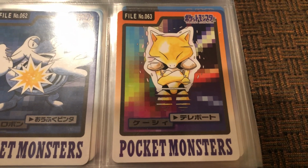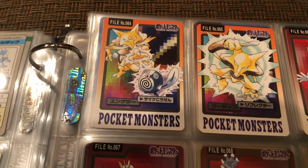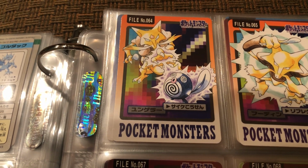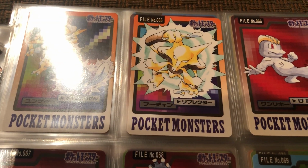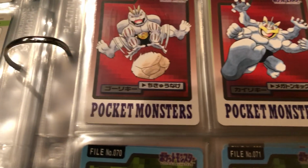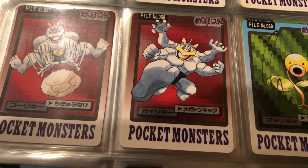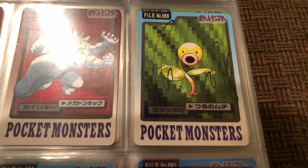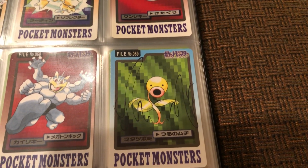Abra. Kadabra completely just mind controlling this Poliwag. Poor Poliwag. Alakazam. Machop. Machoke throwing down a rock. Machamp. Bellsprout. Not sure what that wiggly line is about. Oh, I guess it's a Wii. I don't know what that's about.